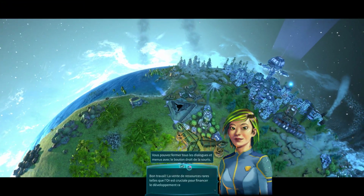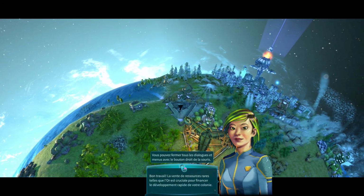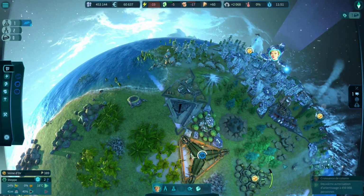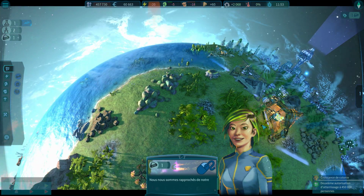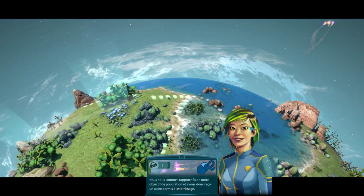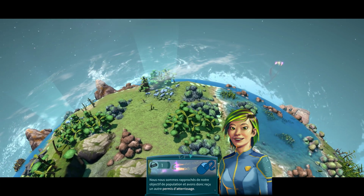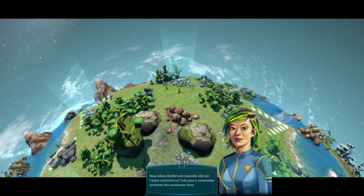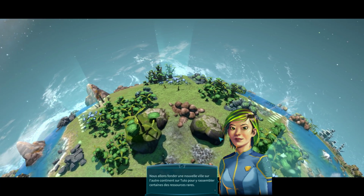Good work. The sale of rare resources, such as gold, is crucial to financing the rapid development of your colony. We have come closer to our population goal and have therefore received another landing permit. We are to found a new city on the other continent on Tuto to gather some of the rare resources there.